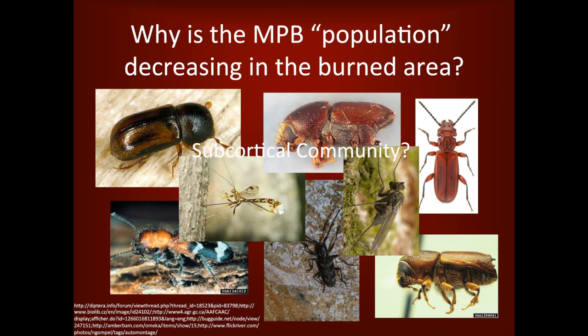The second question was, why is the mountain pine beetle population decreasing in the burned area? And the angle I wanted to take here was the subcortical community. There are a lot of insects associated with the underbark of trees, of lodgepole pine trees specifically. These are just some of them. These three here, Ips beetles, Scolytus beetles, and ambrosia beetles are competitors. We've got clarid beetles that are predators, parasitoids, all sorts of things. These flies are also predators, and this is a wood borer competitor.